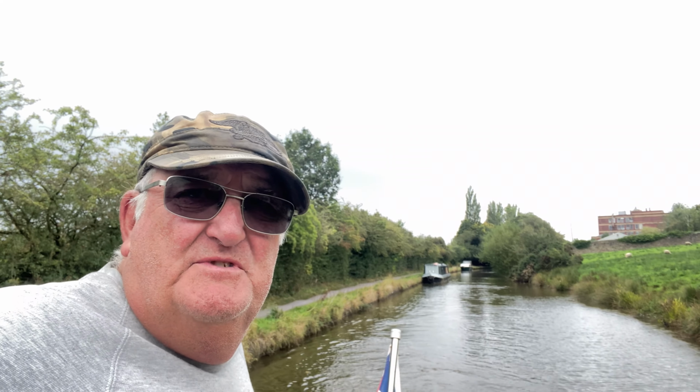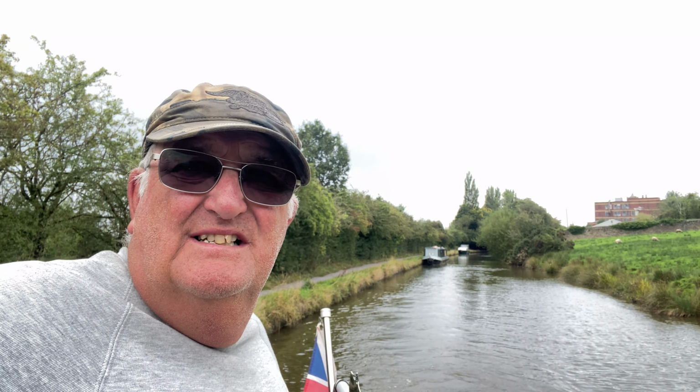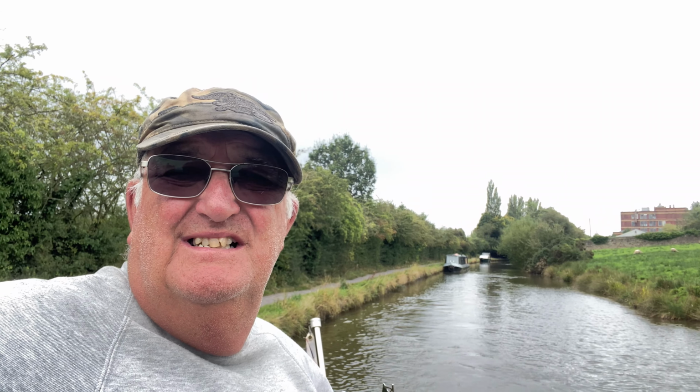After several attempts of trying to moor up here outside Marple, we've given up and we're resigned to the fact that we're going to have to go on to Higher Poynton and hopefully get a mooring in there. But if it's as busy as Marple, then I don't know where we're going to moor, because we can't get into the bank because it's all silted up and you can't get anywhere near to get on and off the boat.